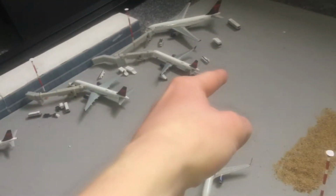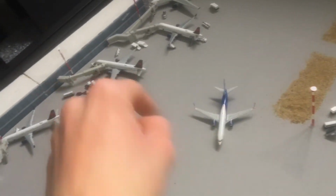The Delta would have come into the gate from the remote stands here and popped in. So these two would have come on first, then Alaska would have been pushed. Delta would have come round from here round to there, towed round, and then the 717 was cleared to push back in front of the Alaska, which is how we've got this set up now. So there you have it.